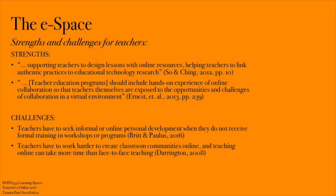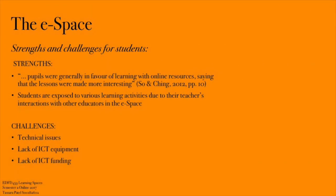This means that teachers have to work harder to create online communities for themselves and for their students. Students can benefit from the eSpace as it can make lessons more interesting. Teachers can incorporate resources, approaches, or activities they have found online or allow students to undertake e-learning activities themselves. Students may be challenged by technical issues or lack of IT funding or equipment.